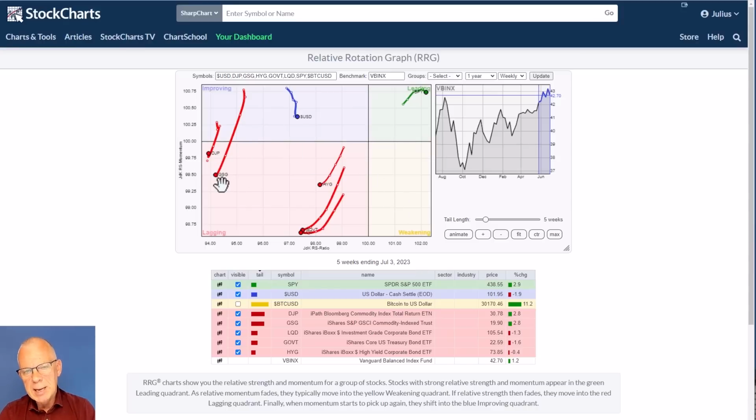And the US dollar has rolled over. It's improving, but it's losing relative momentum. We can have a look at the euro dollar chart in a minute, but the dollar strength that was there seems to be fading at the moment.